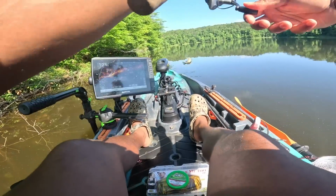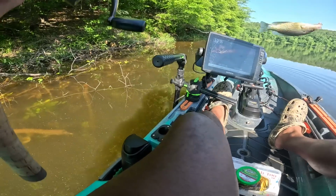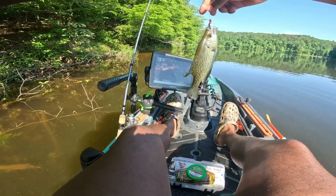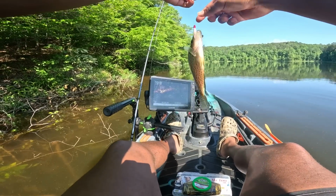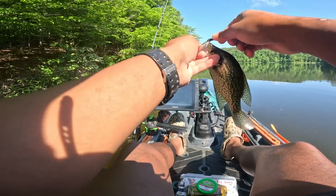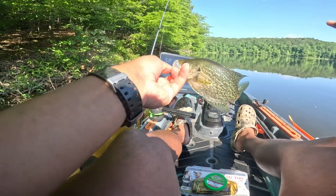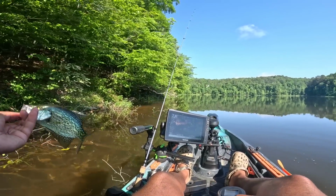There we go. There's our first one. Dude, there's so many of them down there. I don't think he'll keep. I'd love for him to keep, but I really don't think he will. Did you see how many fish are right there? They're all still down there too. Every single one of the fish that I was catching on this side of the lake, I feel like they're all just right here. Yeah, that one's small. He might go down. All right.